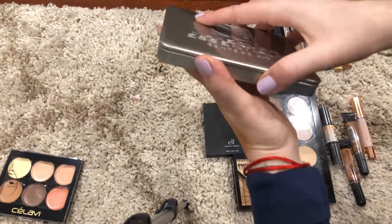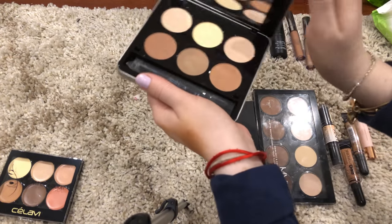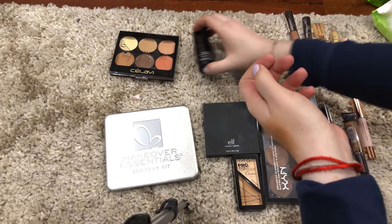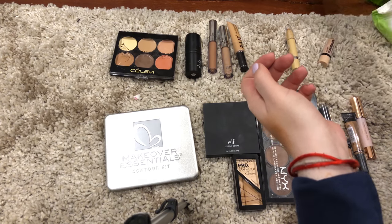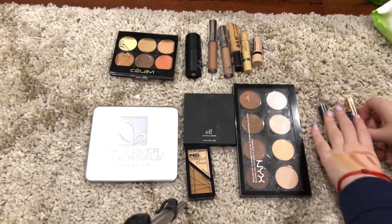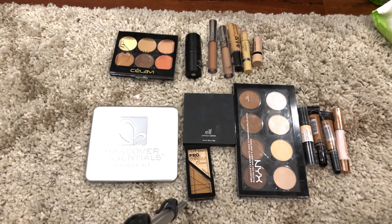And then this one, I really like this one color. I think I'll keep it for now. And this one I will get rid of. So this is my giveaway pile. And this is my keep pile. I think this is the best I've done so far compared to the other ones.